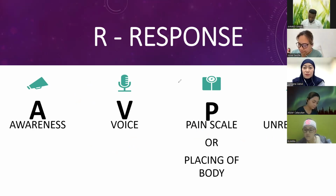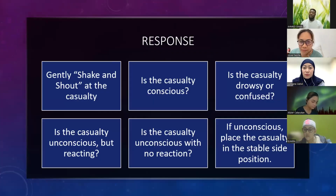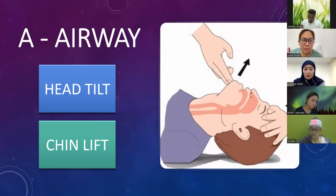Okay. So doctors, A, B, C, D. Now let's go to letter A. Airway. In the American Heart Association, giving chest compressions comes first before giving air. But in the Red Cross, they provide mouth-to-mouth resuscitation before the pump of the heart. Anyway, A is airway.